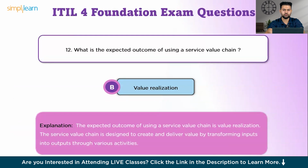So the expected outcome of using a service value chain is value realization. The service value chain is designed to create and deliver value by transforming inputs into outputs through various activities. It ensures that services meet stakeholder needs and provides the desired outcome, thereby achieving value realization for both the service provider and the customers. So option B is the correct one.